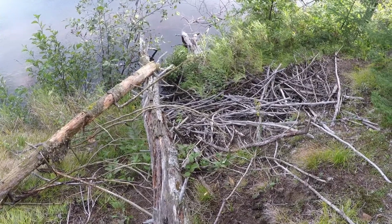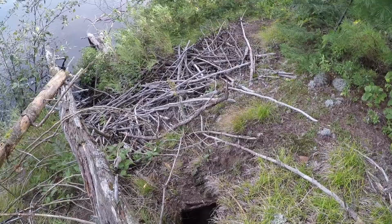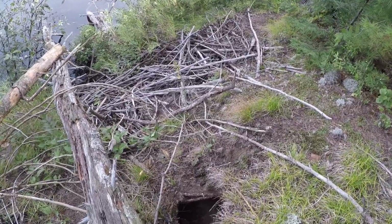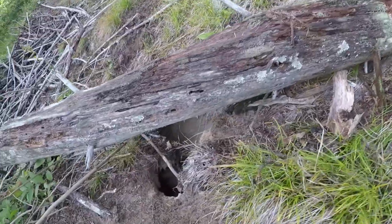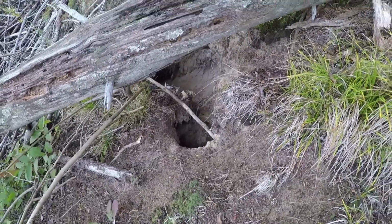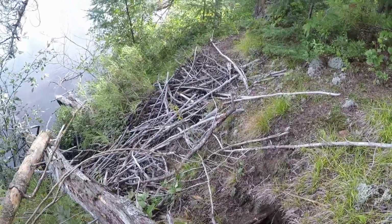I think this is an old beaver den on the bank. It's got all these cut sticks at the front of it, and looks like it collapsed. So I believe this is a beaver's den. That's pretty cool.